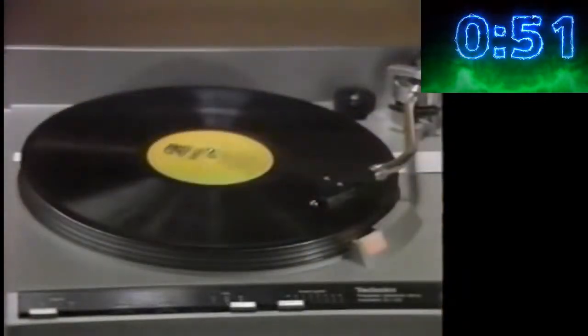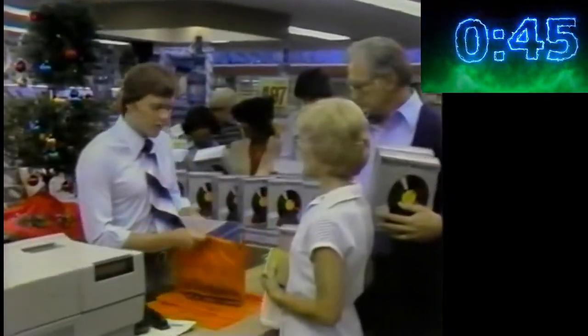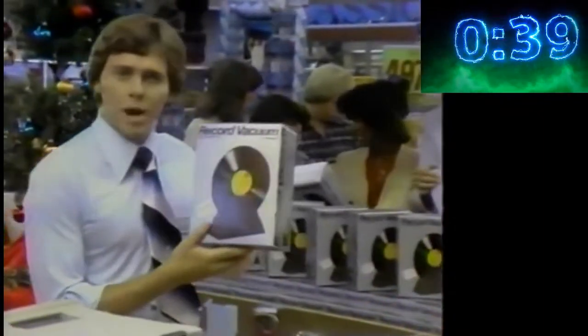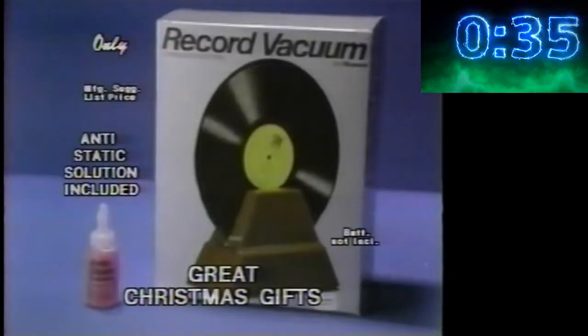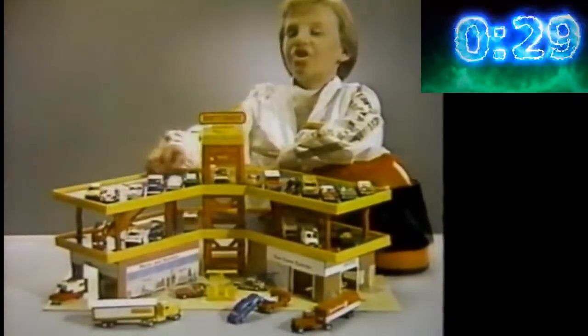It makes this sound like this. For the price of a couple of albums, protect your records and prevent damage to your needle. If you want the best possible sound from all your records, get the new record vacuum by Ronco. In fact, buy 2 or 3. They really do make great Christmas gifts. And they're only $14.88.